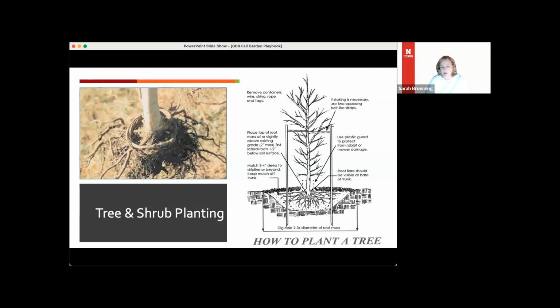And when you look at the picture here on the right, what I want you to see is that the base of the trunk and the root flare, where the trunk is starting to differentiate into the root system, should be right at the soil surface. You should be able to see that after the tree is planted. If that root flare is buried and the sides of the trunk go straight down like the sides of a telephone pole, then that tree is too deep in the soil. And that is going to be a lifelong problem for that tree for the rest of the time that it's alive.